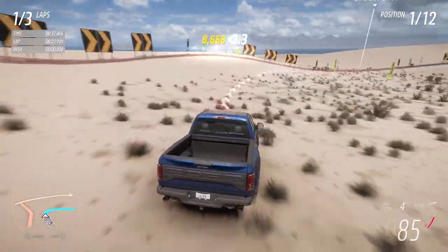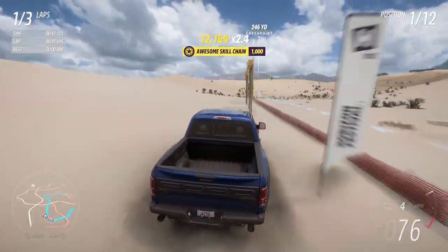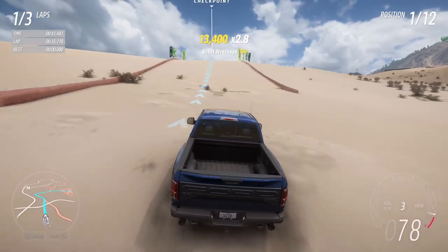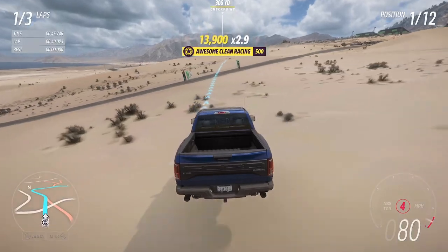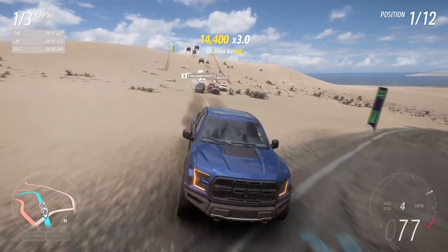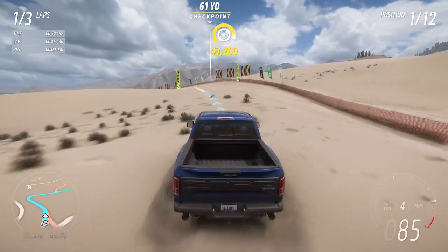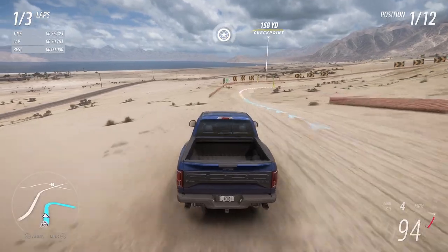That's step one, just jump right over their car. That was pretty cool. Look at that. That was insane. It's a shame we got 3 laps in this.